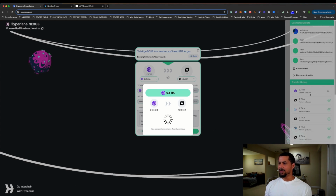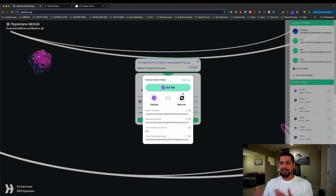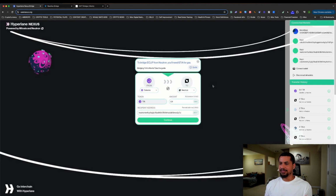And we can see on the right hand side that this transaction is actually taking place. So from Celestia to Neutron. And this is the start of farming this airdrop, y'all. It's literally this easy. We're just clicking buttons, right? So now we're going to go ahead and click this swap coin button. And then we're going to go to Neutron. We can see our balance reflected here. I already had some over here, so I added a little bit more.